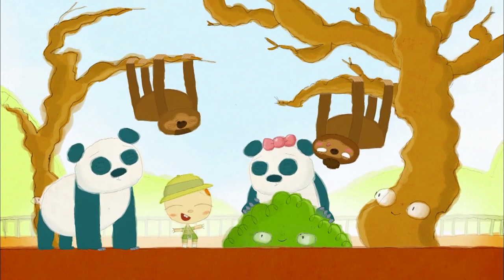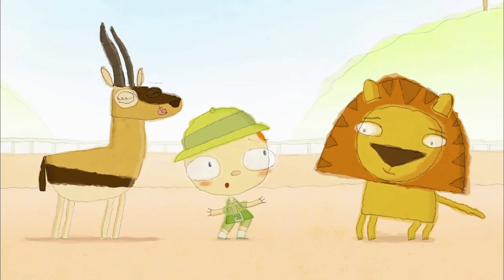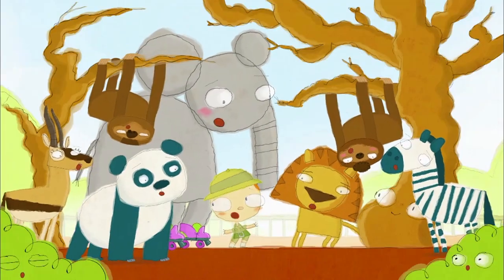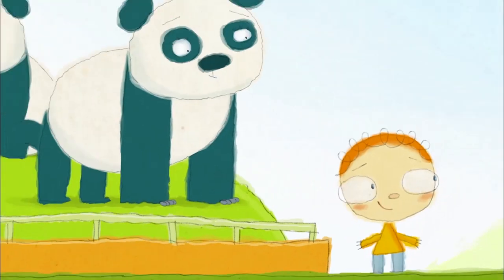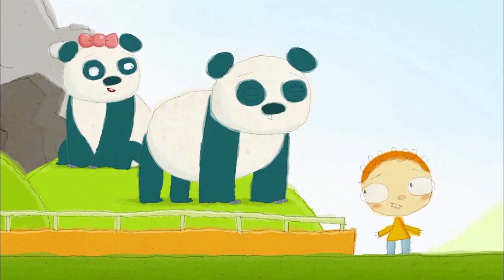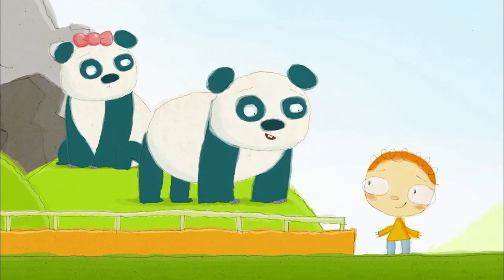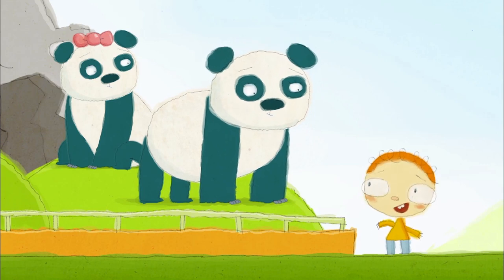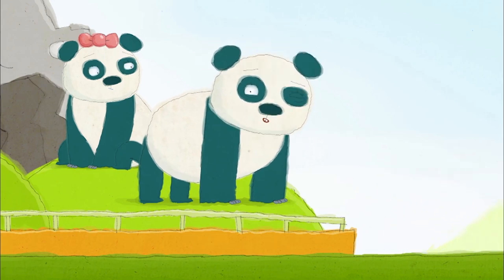The day Henry met a panda, he laughed along with everyone. The day Henry met a panda, he made lots of friends and had so much fun. Henry! That's my mum calling me, Panda. I best be off. It was really nice meeting you. The pleasure was all mine, Henry. And thanks for helping me find my cousin. You're welcome. Have a nice day. Bye-bye, Henry. Bye-bye. I'm coming, Mum.